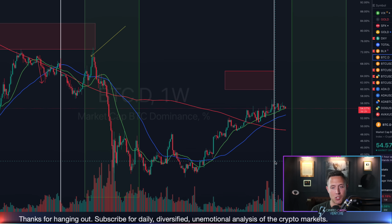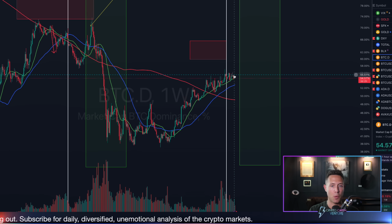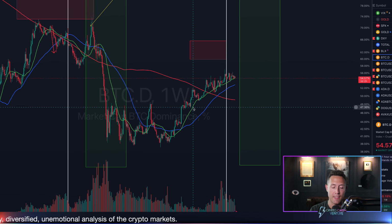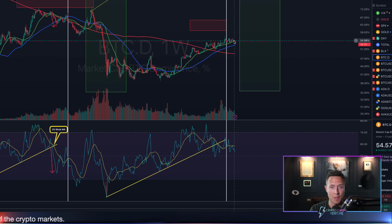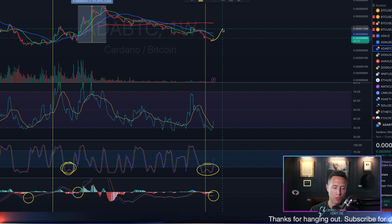This is the Bitcoin dominance chart that we've been talking a lot about. So the Bitcoin dominance chart, we are waiting for it to break this higher high, higher low trend that we see on the weekly. We do have fading momentum on this oscillator, so this could actually be happening soon, in which case we see Bitcoin dominance start falling. Guess what? When we start looking at something like an ADA BTC chart, we might start seeing this actual reversal start happening. And we just have to be patient.